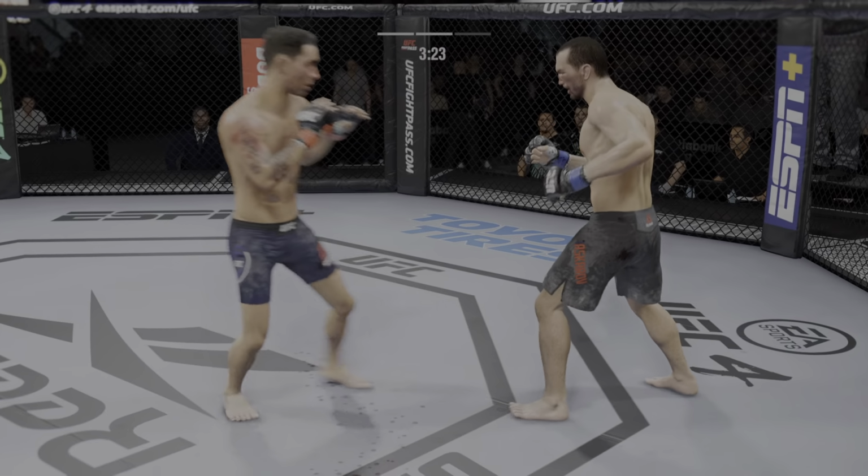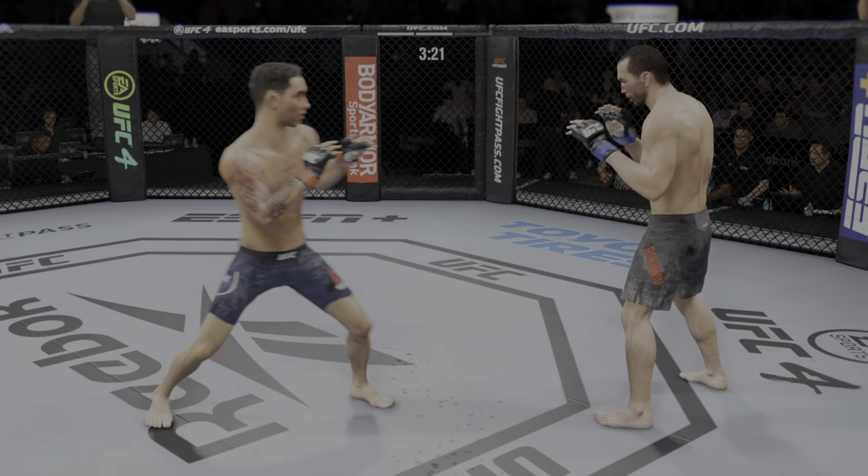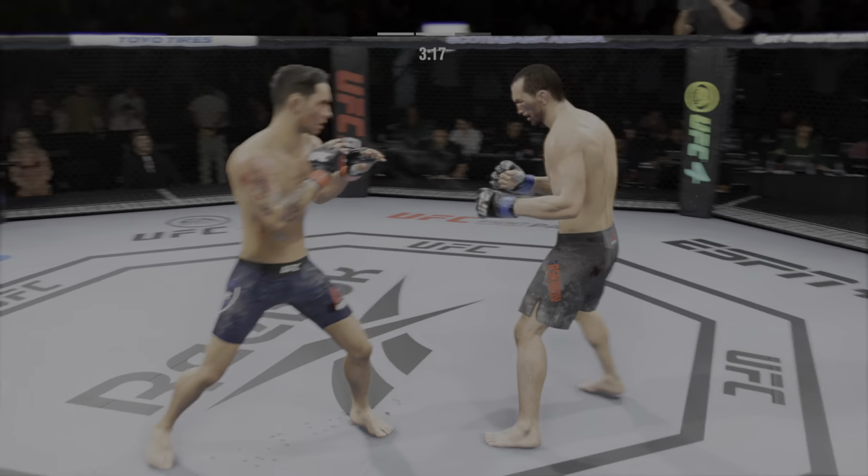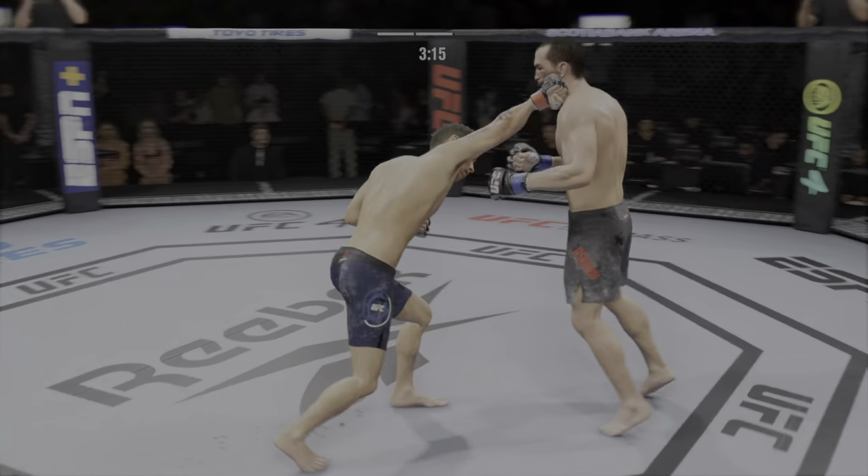Looking to land the right hand, he misses. That one's a good, nice strike. Oh, misses with the jab.